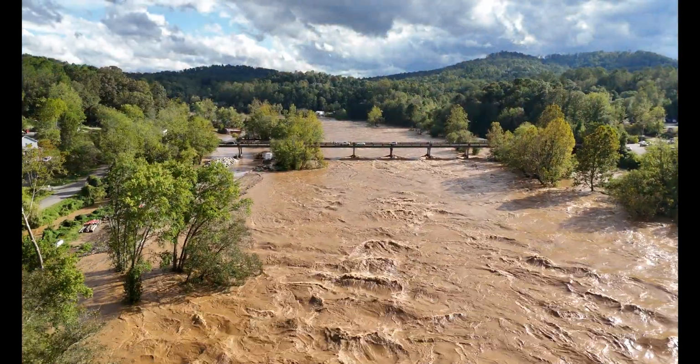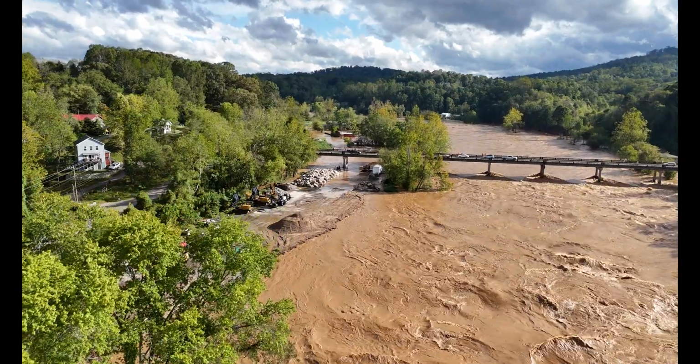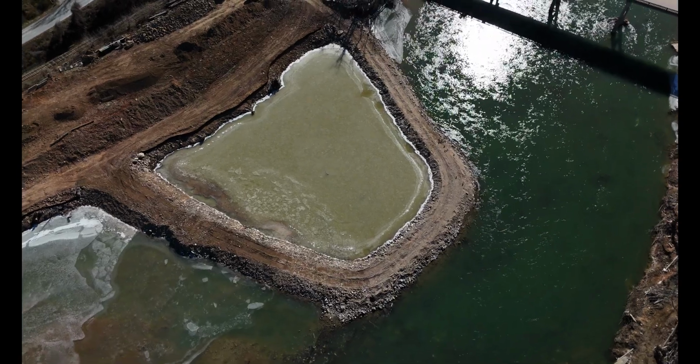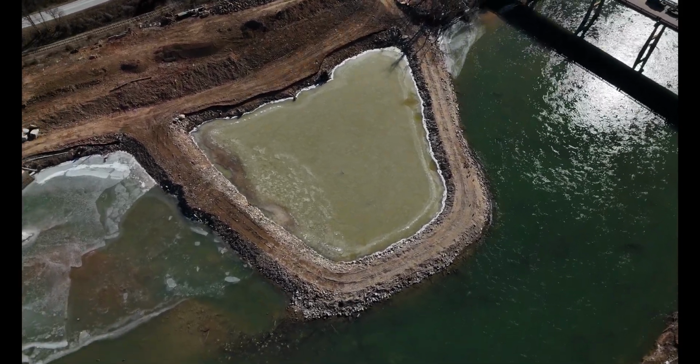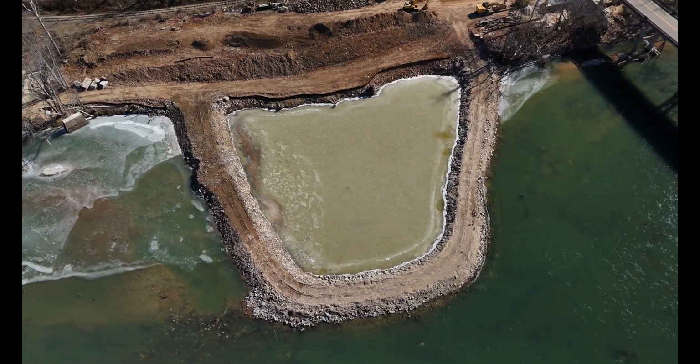We also discussed in that last video how the temporary cofferdam was damaged in the flood. The good news, it's mostly repaired and should be fully functional very soon. After finalizing some more engineering, we should be able to drain the work area and get back to work in the riverbed building the wave structure in the next few weeks.